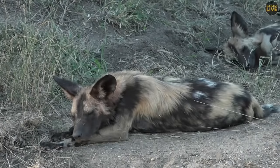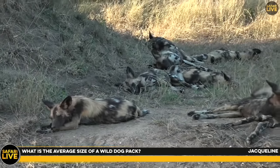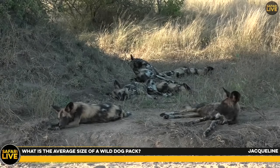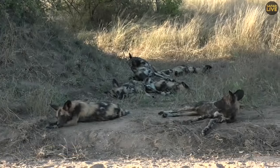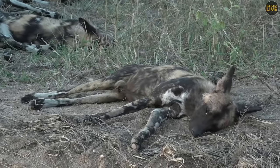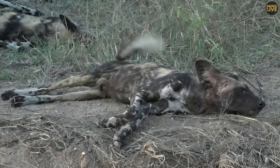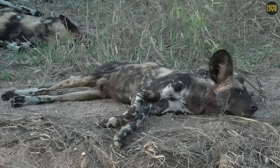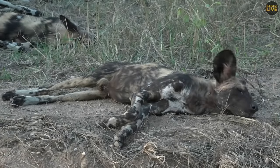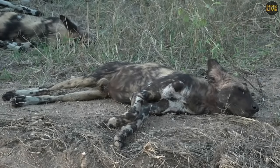Jacqueline, you're asking the average size of a pack. Well, from what I have seen, this is around about it, somewhere between sort of 7 to 10 adults. There's one at the front, looks like he's chasing flies. I've seen them around about 7 to 10 on average. But if they do have pups, then obviously that number will increase. It's going to be rather dependent on the resources in the area and the amount of competition, how many lions and hyenas there are, how much food availability there is, how large an area they have to traverse in order to find sufficient food.